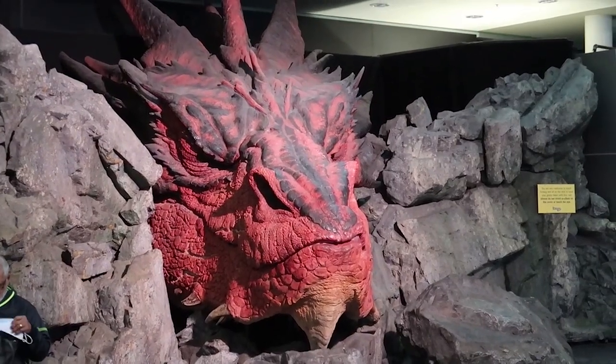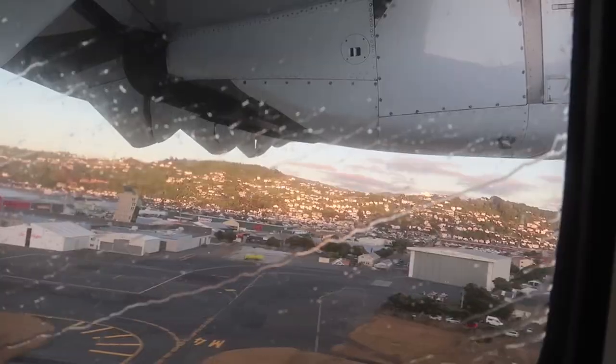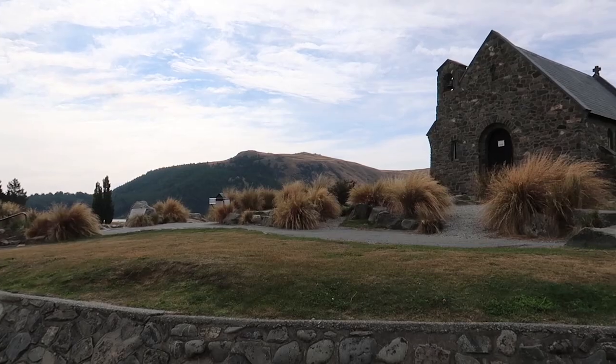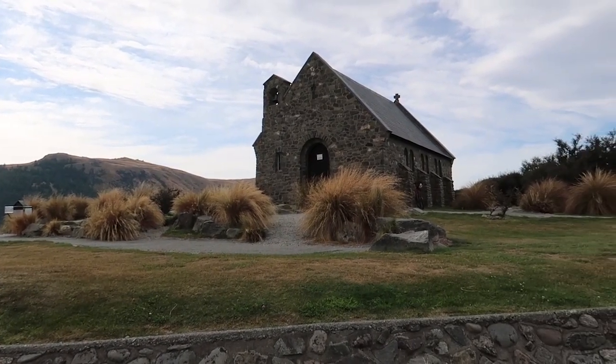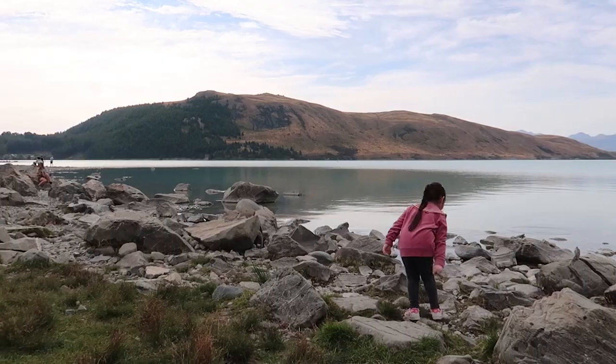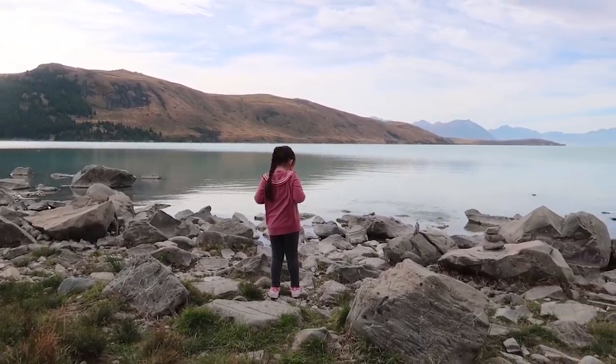That's Smaug. He's at the Wellington Airport. That's Candle. Oh, that was a good one.